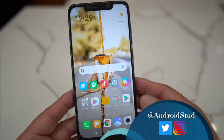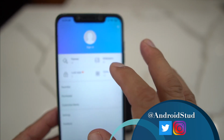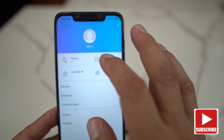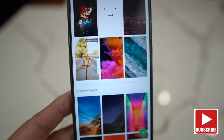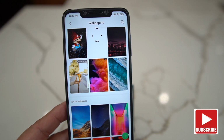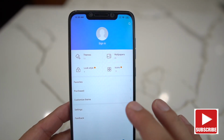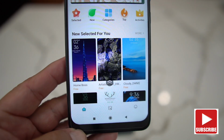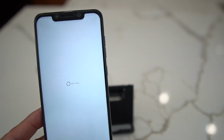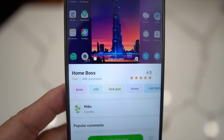Now this wallpaper I loaded up from the theme store here on MIUI. You just go into themes and you go into wallpapers, and there was one that I downloaded for the MIUI, but you can get a lot of cool wallpapers here in the theme store. You could also download a lot of themes, so check that out because there's a lot of cool wallpapers here. Like if you see this wallpaper here, this is actually a theme, as you can see here, Home Boss.